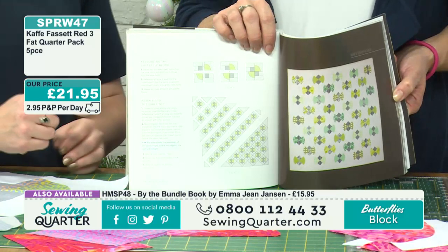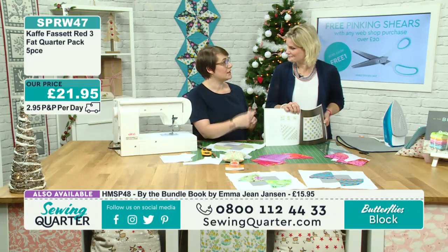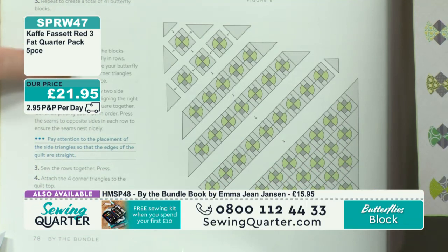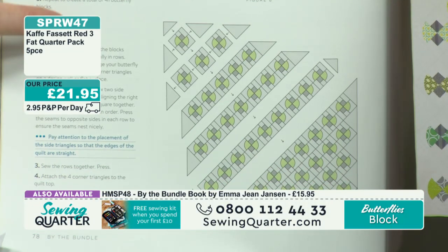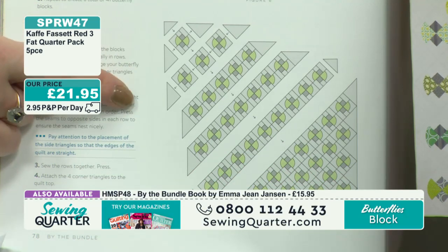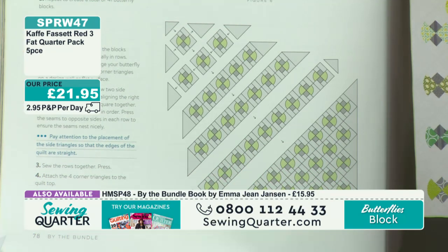So you can see, again, it was similar to the quilt that I made yesterday morning, that it's set on point. So it's sewn into rows and set on point, and you need to cut triangles out of your backing fabric as well for the edges. So you've got the larger triangles at the edge of the rows and then a smaller triangle for the corner. But obviously all the measurements are in the book.